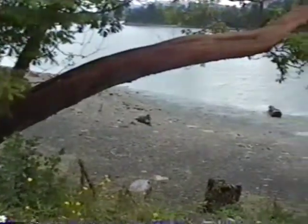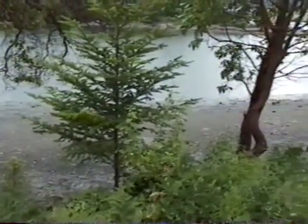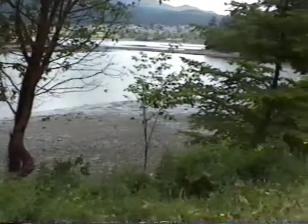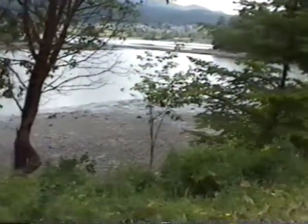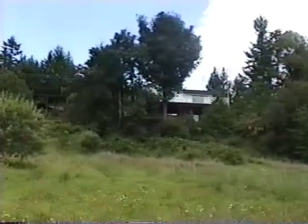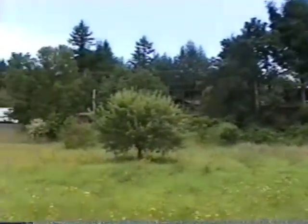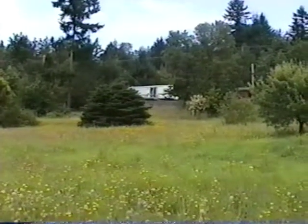Now we're coming down to the water. Tide's out. It's from there, isn't it? There's Ileana and Derek's house. This is a better view. Apple trees. The trailer way up there.